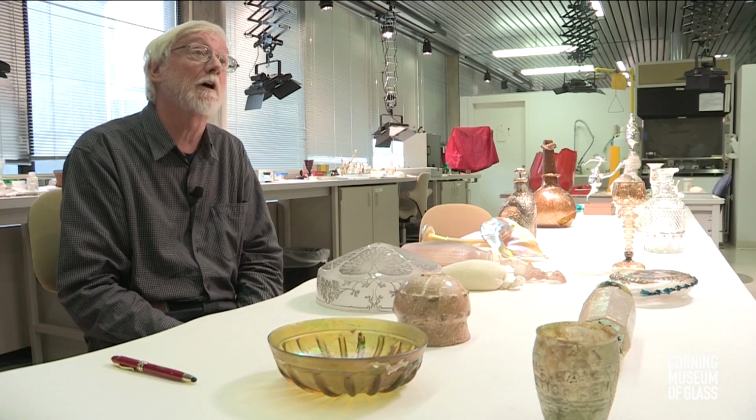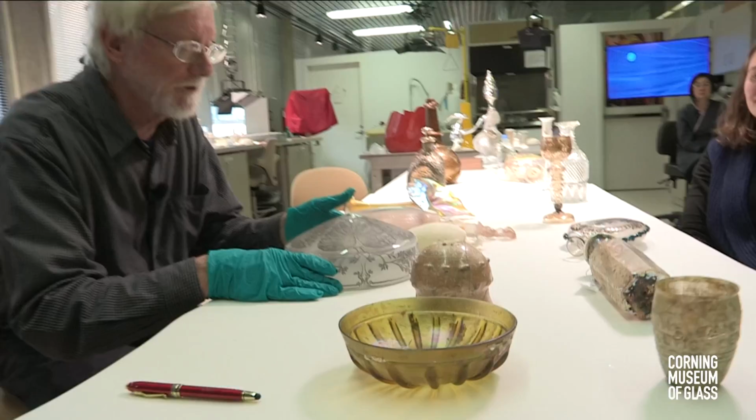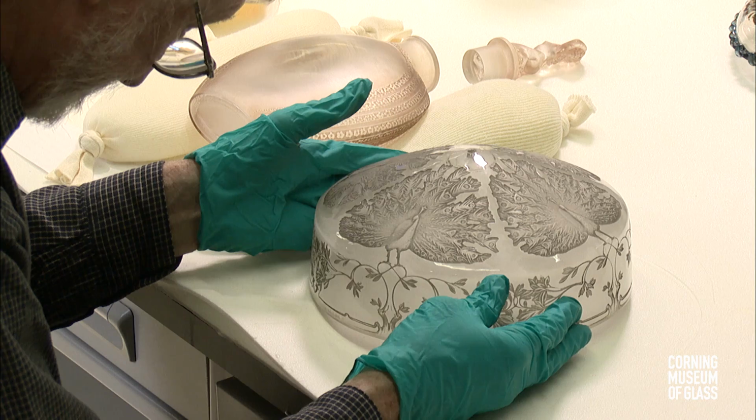So those are peacocks that we're looking at on that lampshade, right? I do believe they are. Yeah. And so, is the color... I'm assuming that's not a recent piece.